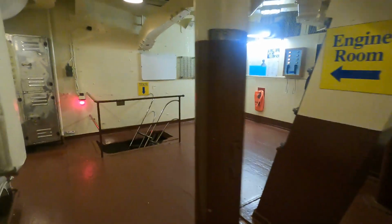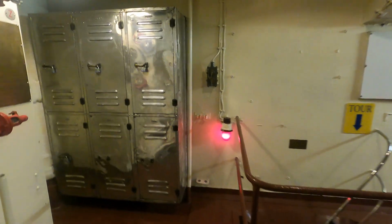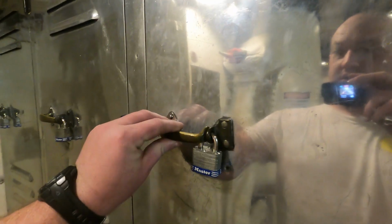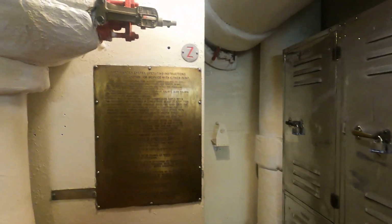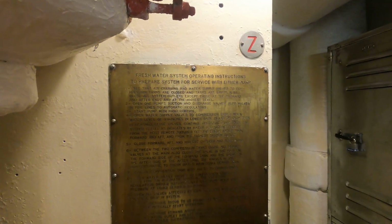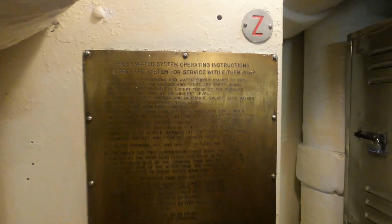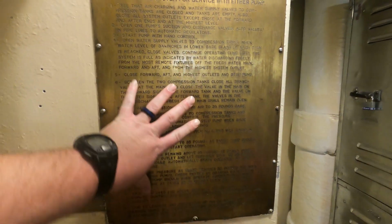Go in here and see if we can see where the power's made. Some old school looking lockers right there, buddy. That's pretty cool. Freshwater system, operating instructions. I don't know if y'all will be able to read that. Looks like a big old brass plate though. It's pretty cool.